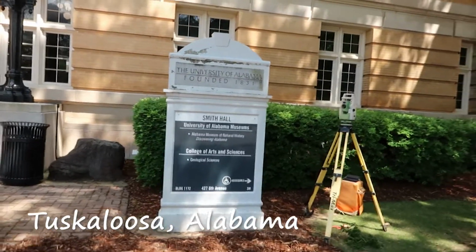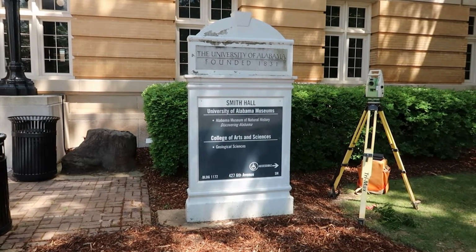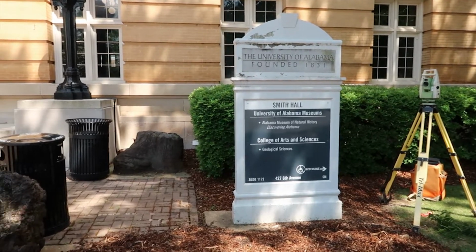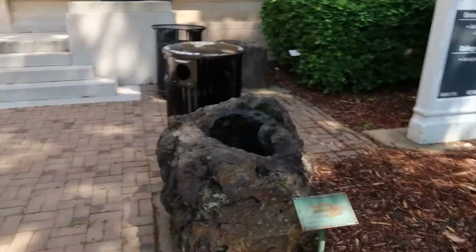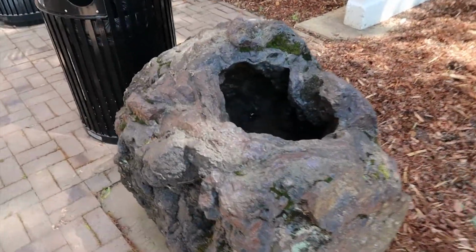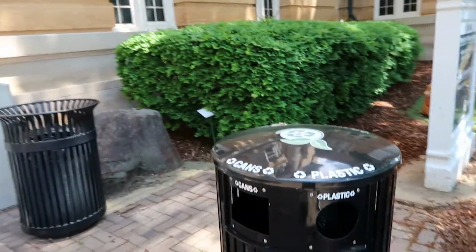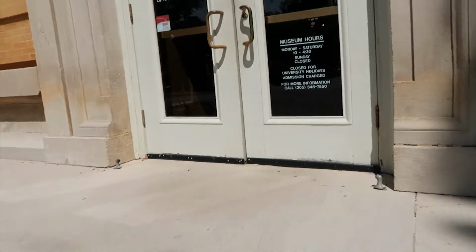I'm at the University of Alabama. I'm doing some fantastic research, and here I am at the Alabama Museum of Natural History, and we're gonna go inside and look around a little bit, because they have stuff like this big rock with a hole in it, and there's a recycling trash can. But let's go on in and see what happens.